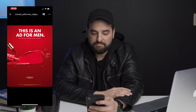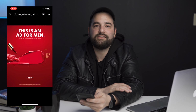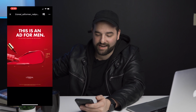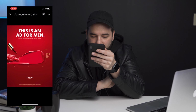This is an ad for men. I like this. Hire more women in leadership roles. We're all worth it. L'Oreal Paris. This is a good ad. This is a good magazine ad. It caught my attention because in bold it says this is an ad for men. I mean, they got their target audience down, and it has a very bold statement. I like this ad a lot, actually.